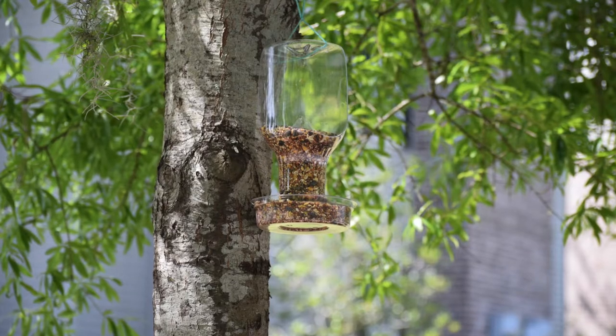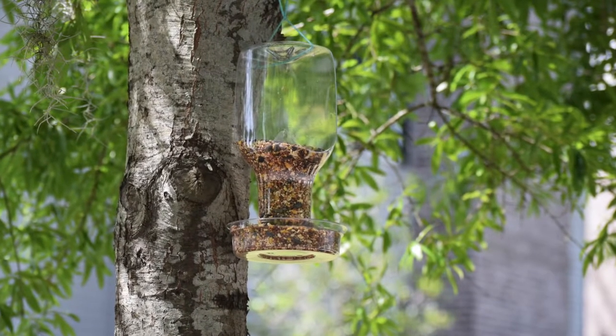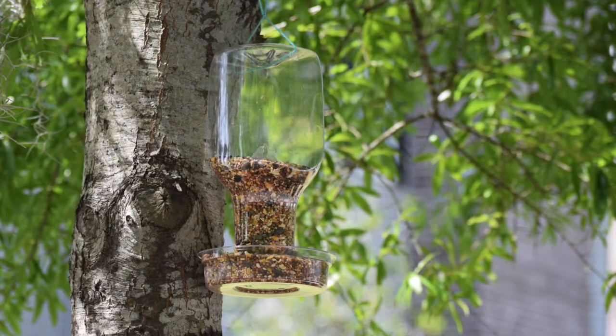You'll want to glue the orange juice bottle upside down with the lid on to the hummus container. You'll need a strong adhesive like super glue to attach the two containers together. You'll want to make sure the lid of the bottle can still be screwed on and off. This is how you'll fill the feeder.